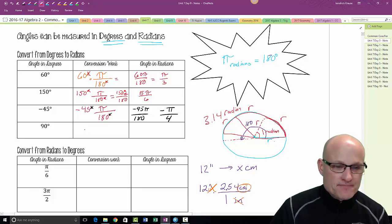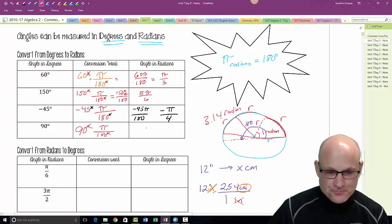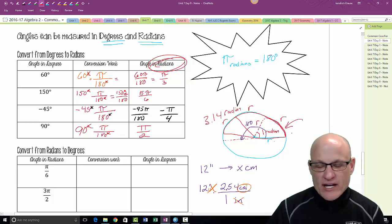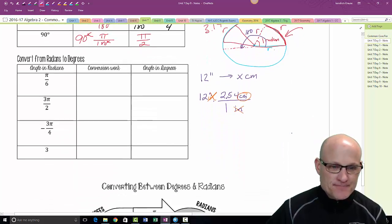And finally, 90 degrees. 90 degrees times pi over 180 degrees. It really should come as no surprise. This is pi over 2. And these are all radian measures. We're going to use these a lot when we want to find arc lengths, because they're great for finding arc lengths. Let's convert back.